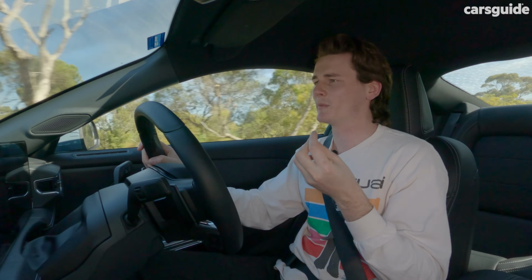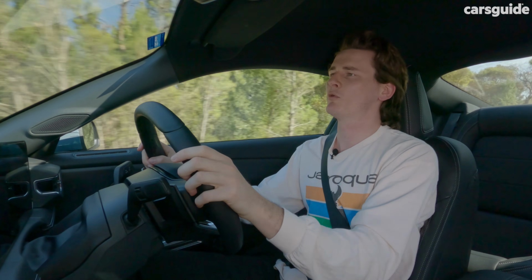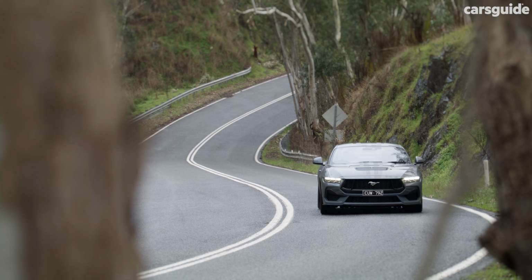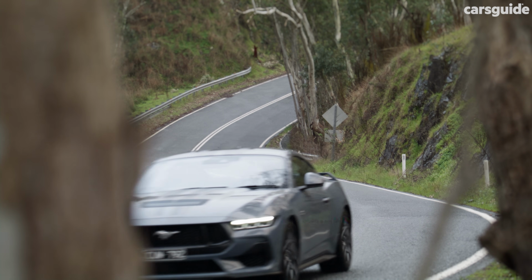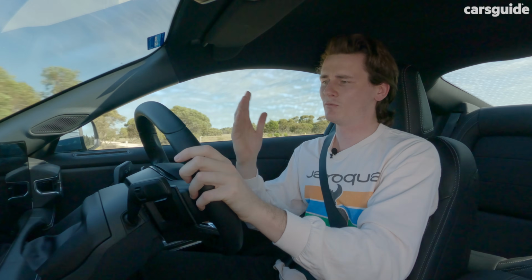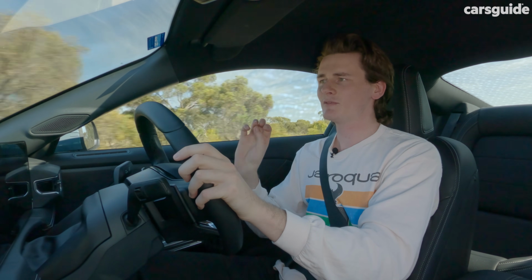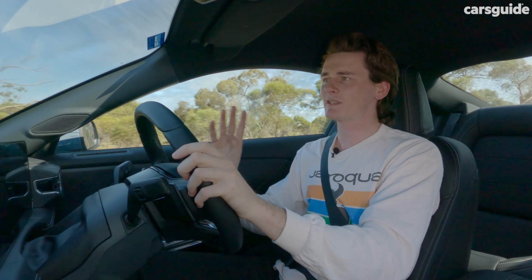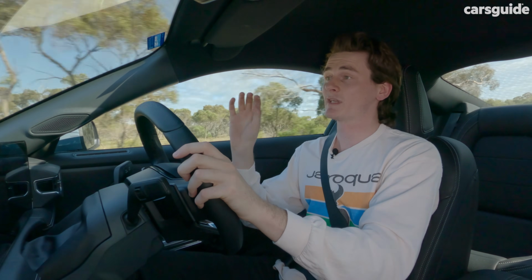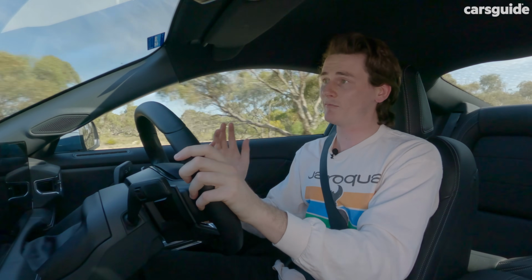You have to approach it a little bit differently, knowing there's a bit of weight over the front end. You guide the front end a little bit more gently inwards, and then you can really have fun on the way out. The ESC system I've found to be very sophisticated in this car too. It knows just what to do. Ramping it up into one of the sportier drive modes from normal, say sport for example, seems to give you just that little bit more leeway. It gives a little bit more confidence in you as the driver, and then of course going to track disables a little bit more of it and leaves you a bit more on your own, which is really clever.